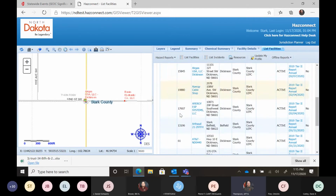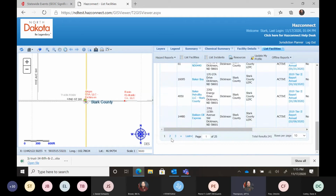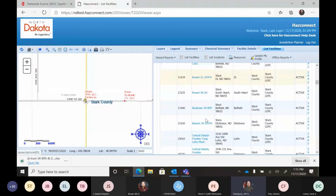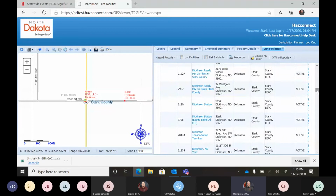At the bottom of the list of facilities, because everything is in here, you'll see that right now there's 3 pages here where I'm 25 pages. I'm sorry, there's 3 that show. I can change that as well if I want to see 300 per page. I can expand the rows so that they're all here. That should only give me 2 pages.